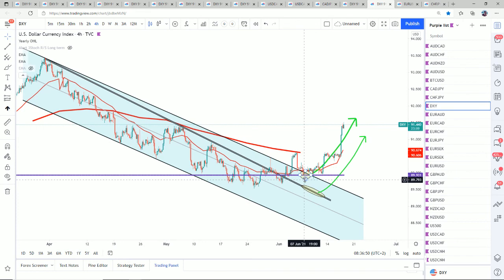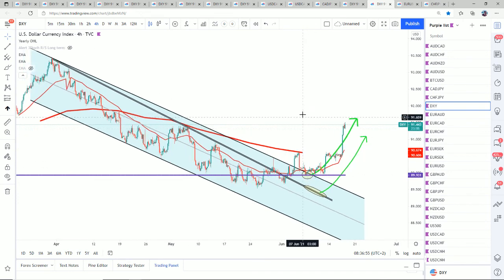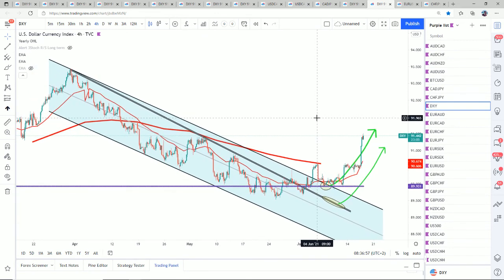We posted this chart on the 7th of June, and we have had this view for a long time. So that's a good thing. We know where we go. It's confirmed everywhere. Either for USD pairs, for yen pairs, CAD, everything, we have a clearer and confirmed view.